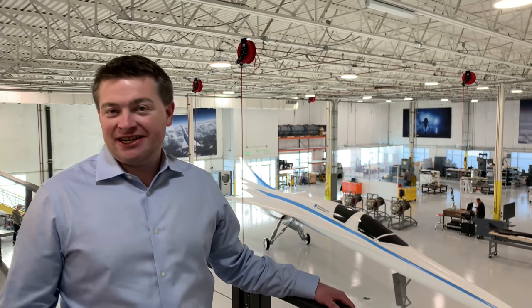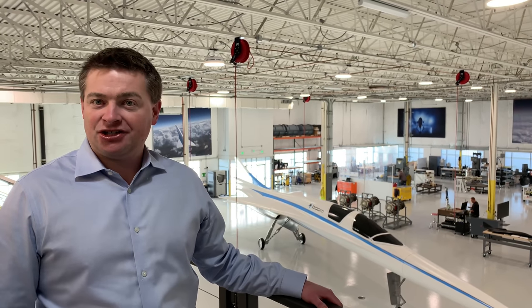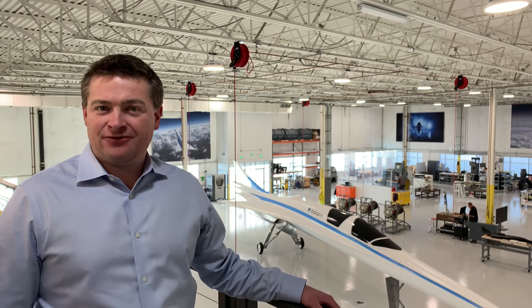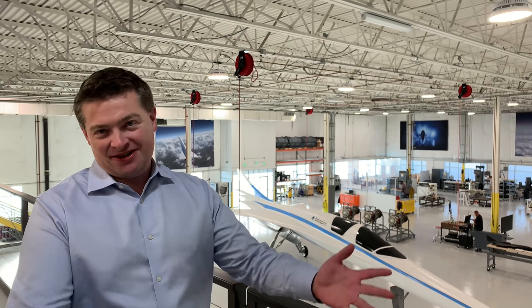But for nearly 10 years, it was crickets. No credible effort to build something I could see myself or my friends or family actually flying on. And so about 4 years ago, after I left my last big company job, I figured I got to look at this supersonic thing and probably do a couple of weeks of research and get it out of my system. But what I discovered instead was pretty surprising.